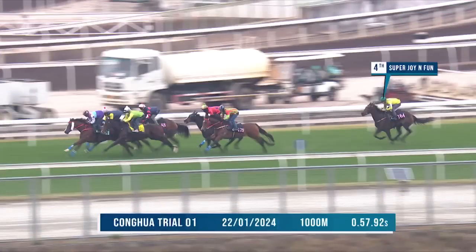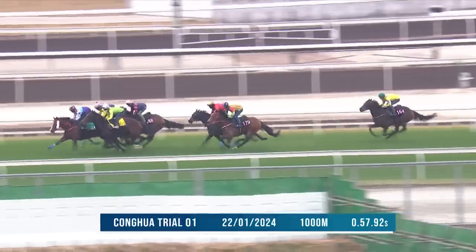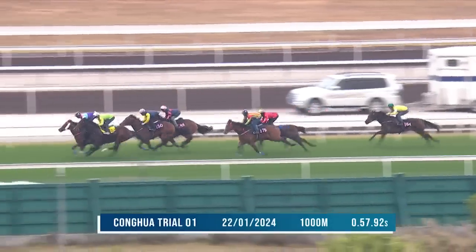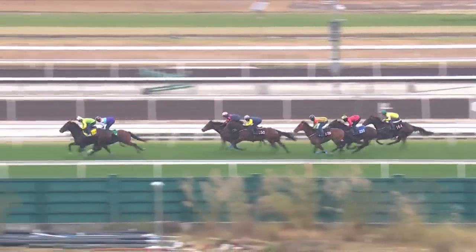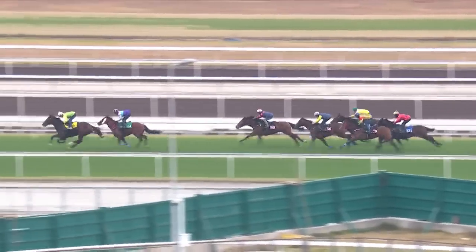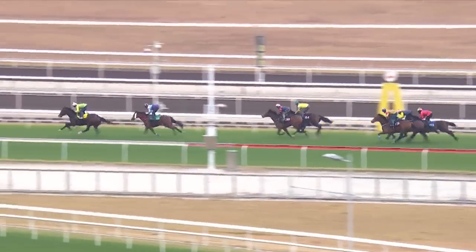Now, Super Joy and Fun's had 3 trials. He won his first 2. Just really had no early speed in this one, but the further they went, the better he looked, and the winner of this trial is Tomodachi Kokoro. Yeah, look, he's a horse that does get back. He's been slightly slow away in a couple of his trials, and on debut, you just don't want to do that here at Happy Valley because you could end up being spat out the back. He's drawn 9, so I expect him to go back, but there's obviously some ability there because you can see him running on nice enough, as you say.